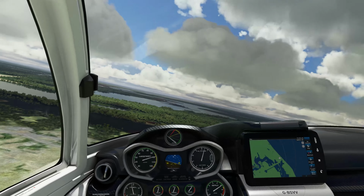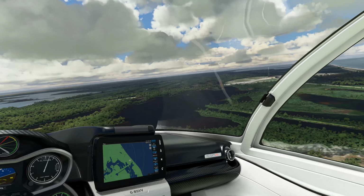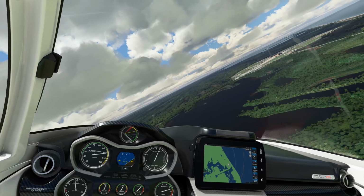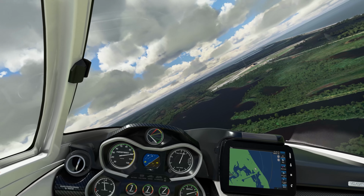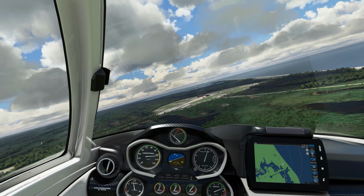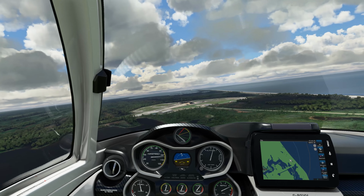Amazing. Right, and over here, I believe we have Launch Complex 39, which of course is where Apollo 11 went from, which was obviously one of mankind's greatest achievements.